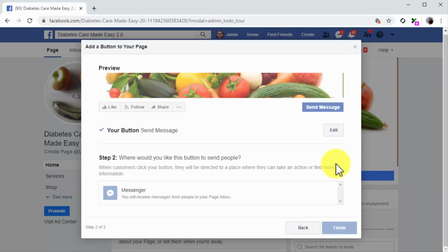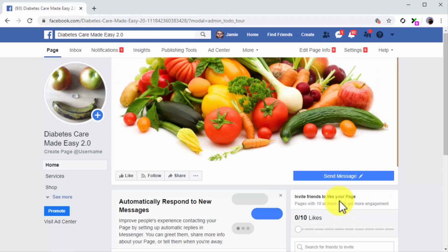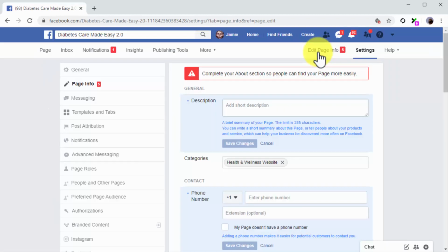In the following window, you simply have to select the service users will use to contact you and then click on Finish. You can start building your page's audience by sending invites to your Facebook friends in the Invite Your Friends to Like Your Page section. All right, now it is time to add your page info. To do this, click on the Edit Page Info tab on top.